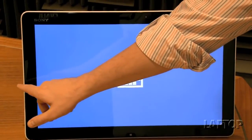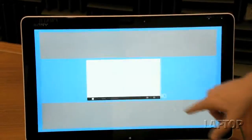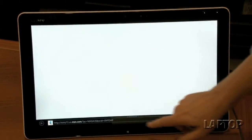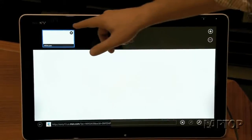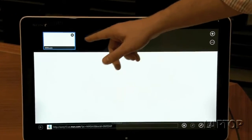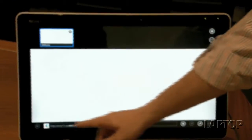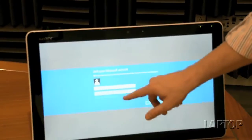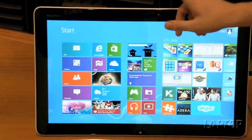And then swiping from the left allows you to quickly switch between apps. Swiping up from the bottom allows you to see contextual menus for that app. So on Internet Explorer, you can see the tabs along the top and the URL bar along the bottom. And swiping down actually allows you to close the app entirely.